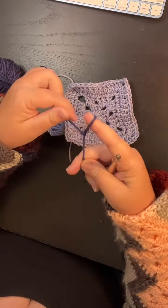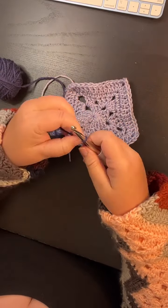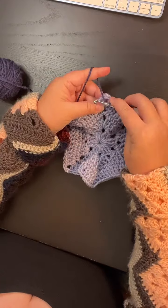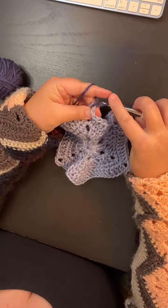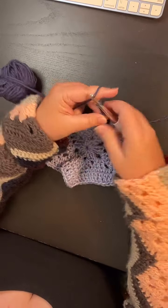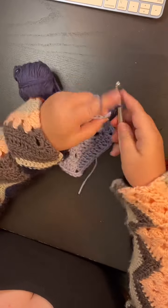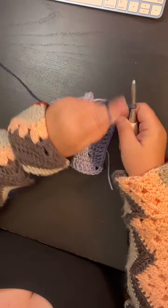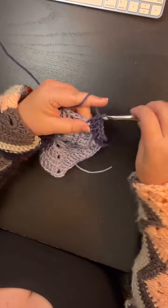Okay, I am joining a new color, so I'm going to start with a standing stitch at the beginning of the round. Heather says dark purple also. Dark purple wins. So this is round 6. I'm going to start with that standing double crochet in the chain 3 space, and then chain 3, 2 double crochet. Going to double crochet in each stitch around. Everyone likes dark purple. Yes, there's not that much of it left either.